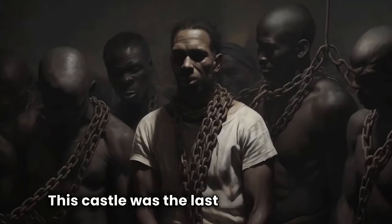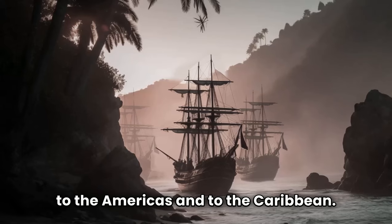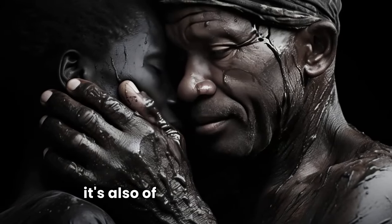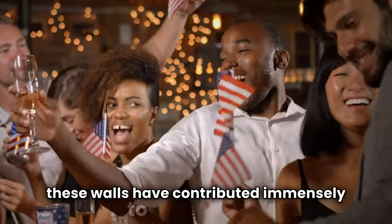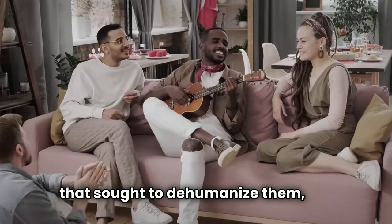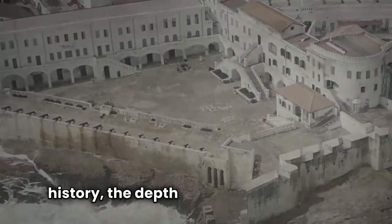This castle was the last African home for millions of enslaved Africans before they were shipped to the Americas and to the Caribbean. The legacy of the Cape Coast Castle is not just one of pain and suffering, but also of resilience and, most importantly, survival. The descendants of those who passed through these walls have contributed immensely to the culture and societies of the Americas and the Caribbean, in spite of the brutal legacy of slavery that sought to dehumanize them. The Cape Coast Castle teaches us invaluable lessons about our shared history, the depth of human cruelty, and the incredible strength of the human spirit to overcome.